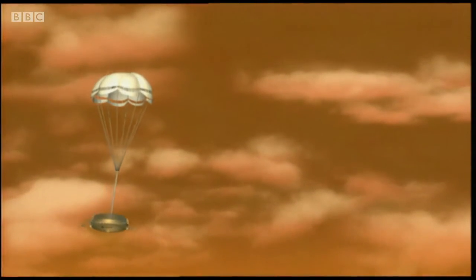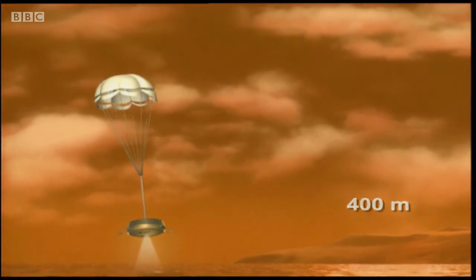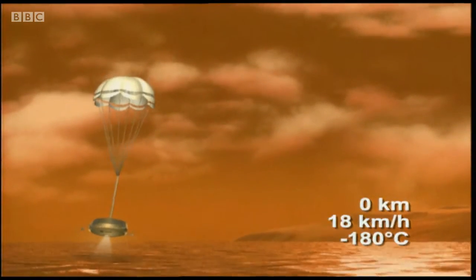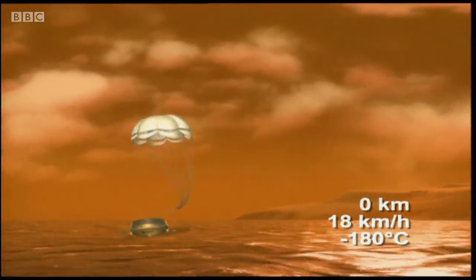Now, the speed of sound is very sensitive to the composition of the gas. So amongst other things, we're measuring the composition. We have motion sensors, so if the probe is being buffeted by winds, we shall also be sensing that. And we have a sonar, and if that works, that will tell us something about the roughness of the surface. We get a very different echo if it is very flat or if it's a very rough surface.